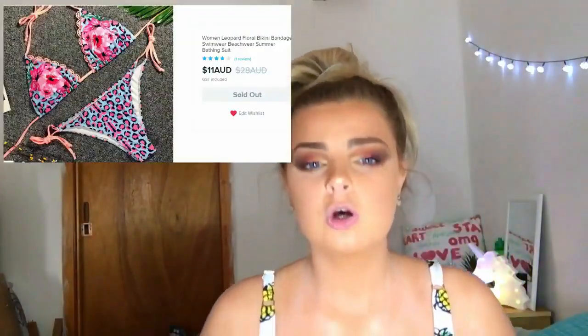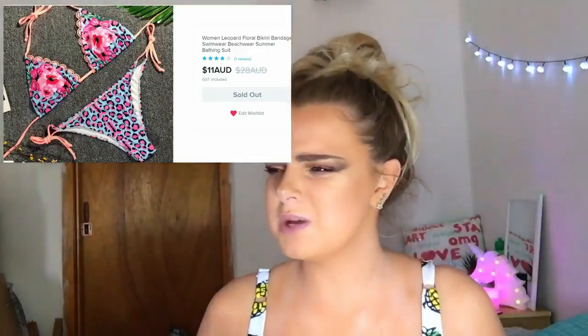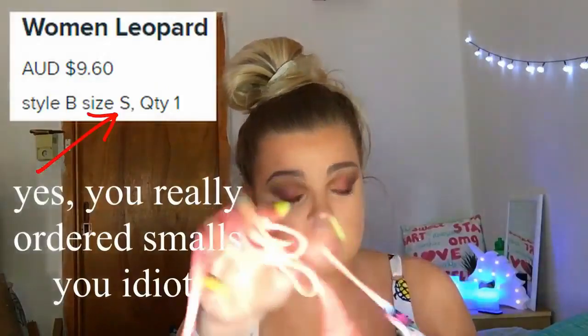Here's the top for the next one. Super pretty, and then this is like neon orange, but I don't think that's gonna pick up on camera. So yeah, that's the top. This is a small. A small! What was I doing? Did I really want a small? Or did they send me the wrong size? I don't know. Whatever. This one actually kind of fits me okay.